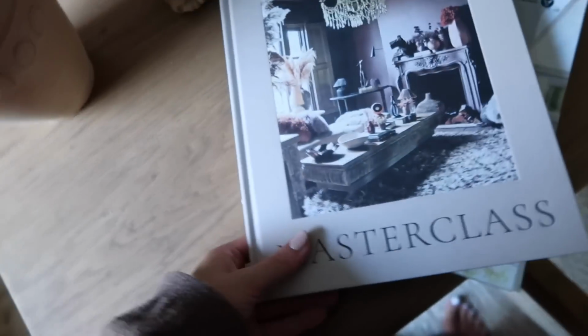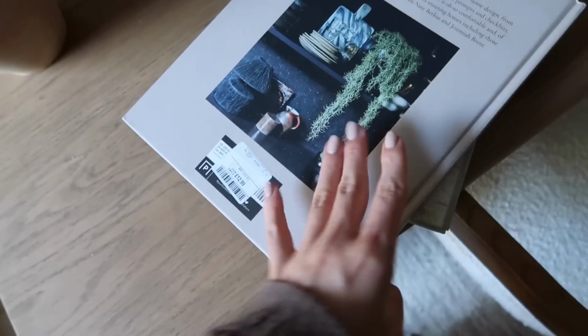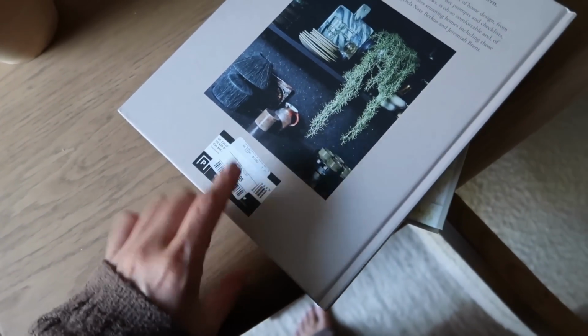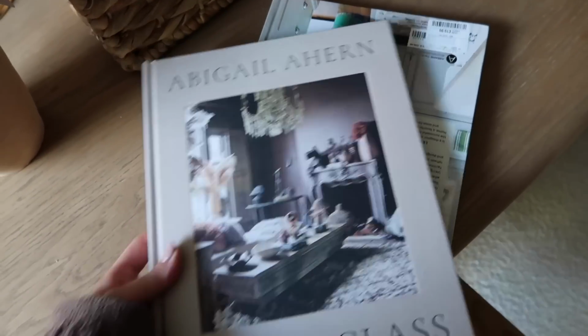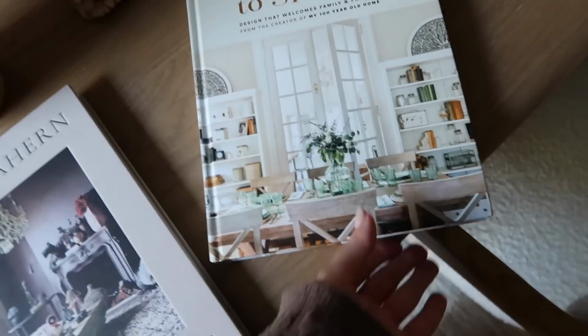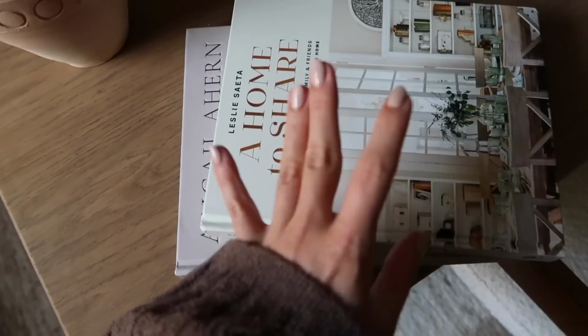I got this book and I actually had this in my basket on Amazon, and it was only £12.99 from £30, so really good saving. And I thought this would be a great decor piece as well. And then I also got this book, A Home to Share, which again I think is going to be a great decor piece and to read through.